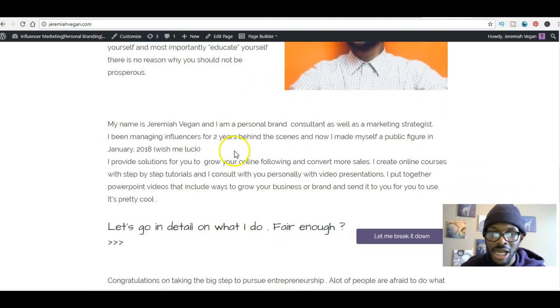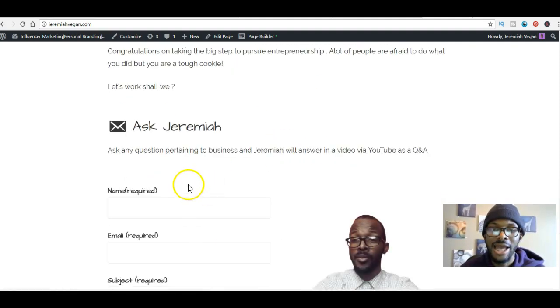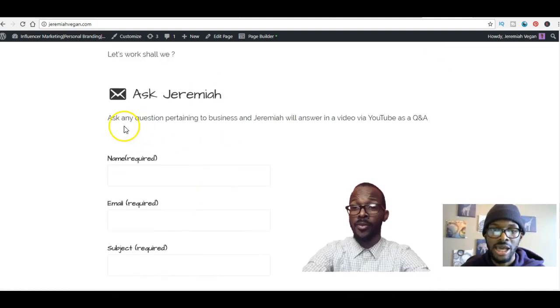I got my image. I changed the format a little bit. I changed the buttons. This is all really easy to do, by the way. And then I added a contact form, which I had my developer do as well. A contact form where they can ask a question. So you guys can ask me a question, and I'll be able to answer it through YouTube.